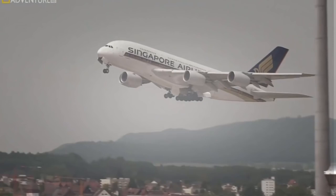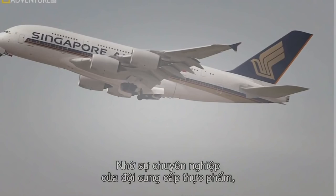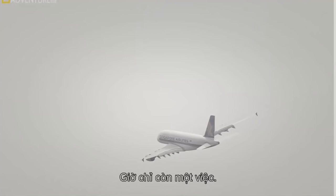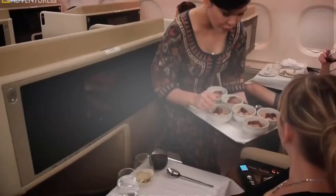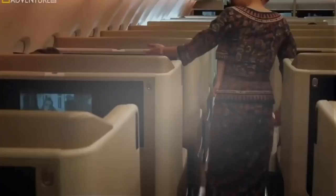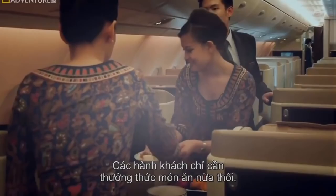Thanks to the expertise of these master caterers, SQ345 departs on time. All that's left now is for the passengers to enjoy their meal.